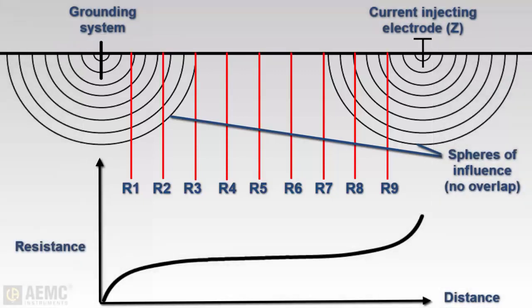To ensure an accurate measurement, be sure to place the current electrode far enough from the ground rod under test so that the central measurements of the potential electrode will be outside the sphere of influence for both the ground rod and the current injecting electrode. The best way to determine whether or not the current injecting electrode is placed correctly is to perform a simplified type of fall of potential test called a 62% test.